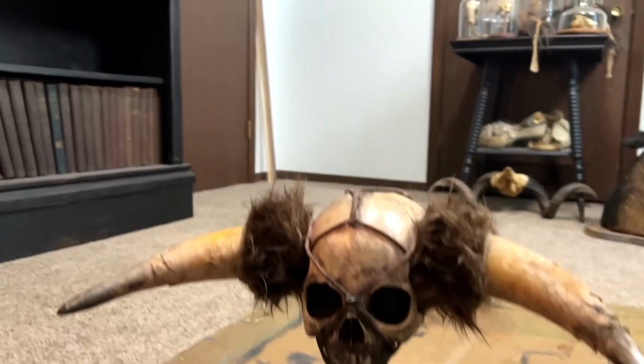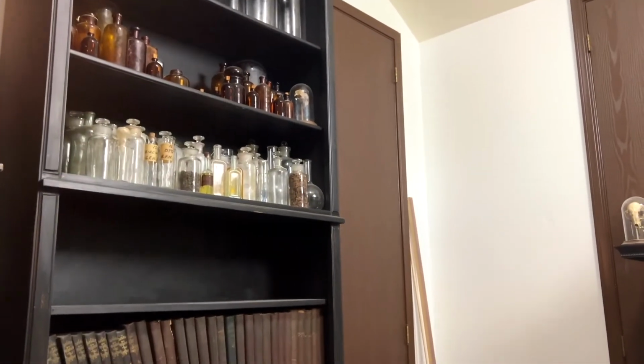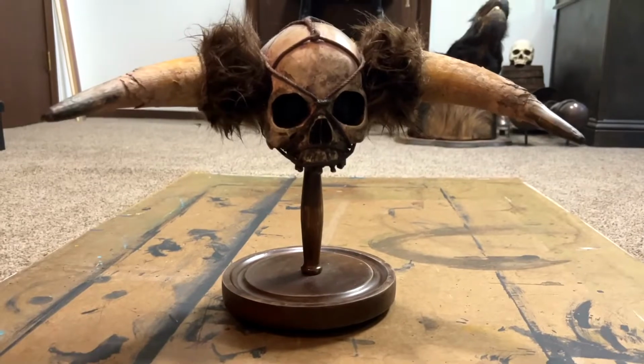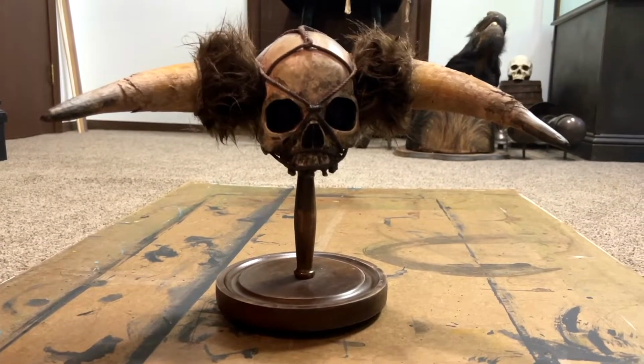Originally, my intentions were to put this in the center of the apothecary cabinet, but I've got some other ideas in mind for this guy. He deserves to be with other creepy items. You know what I mean?